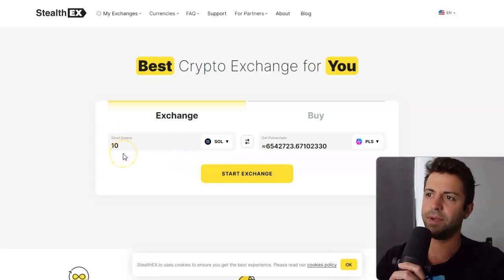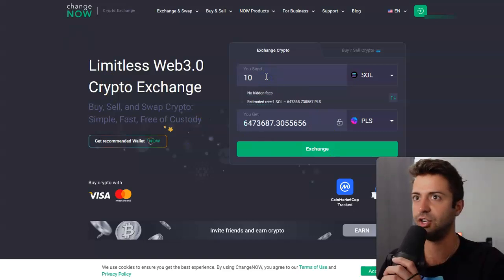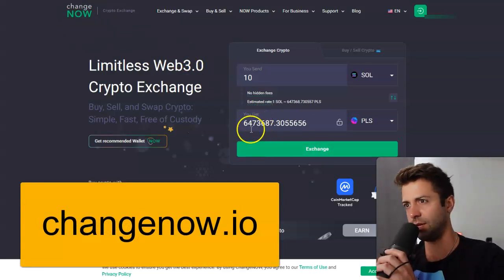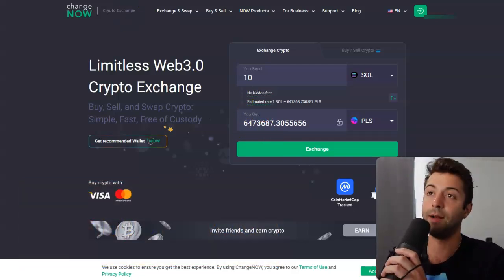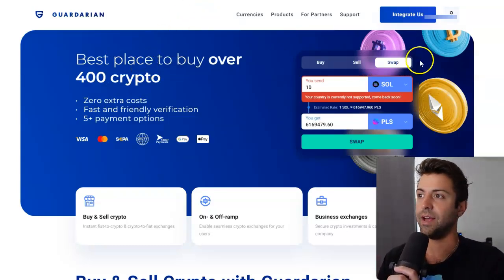So let's just compare 10 Solana on stealthex.io. Right now, that's 6.5 million PLS. What's 10 Solana going to get us on changenow.io? This is changenow.io. Look up here. This is going to get us 6.47, so a little bit less. Negligible. You're not really going to care if you have a couple 100,000 more or less, probably in the long run, right? Guardarian, this is the final one. This one is only available outside of the USA, okay?